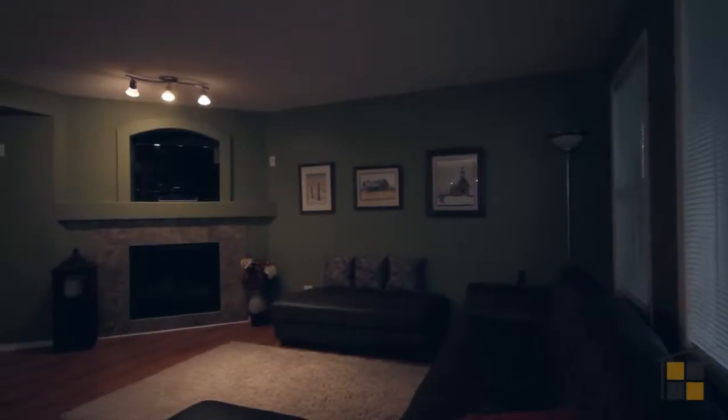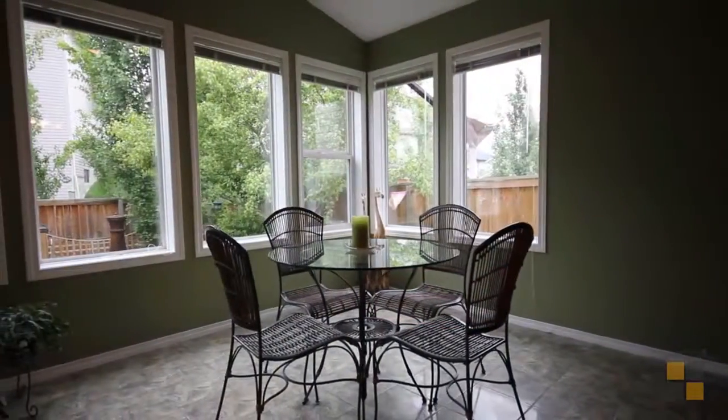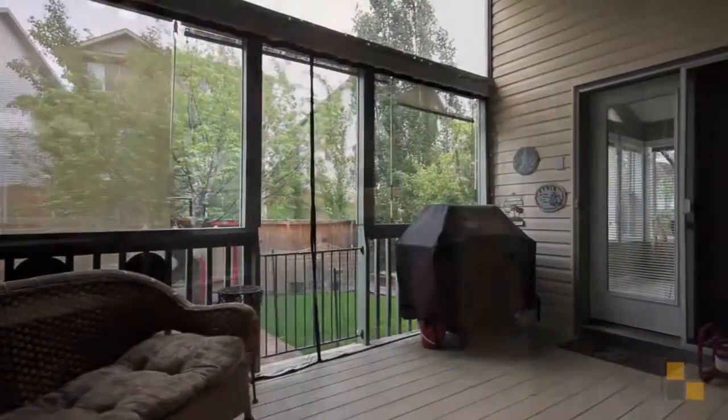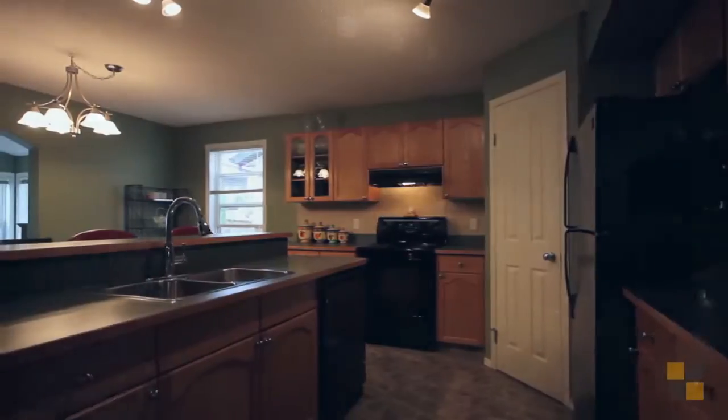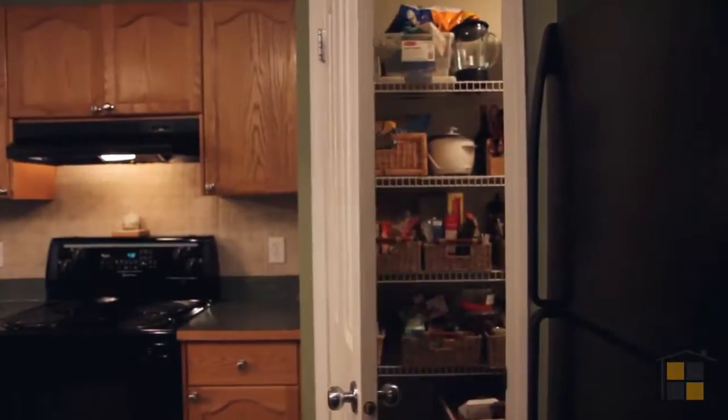51 Panamount Lane is a Carolina-built open concept design with a sunshine-filled sunken living room featuring garden doors to your covered outdoor living space. It has a corner fireplace and tons of cabinet and counter space in the kitchen, including a generously sized walk-through pantry.